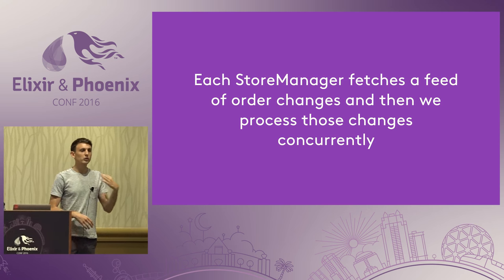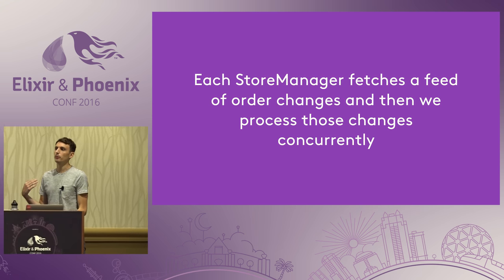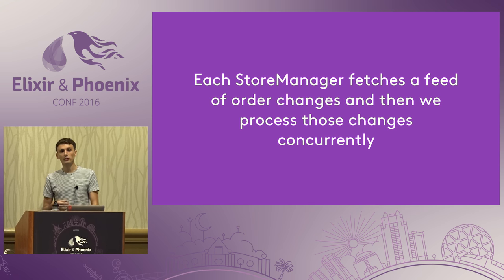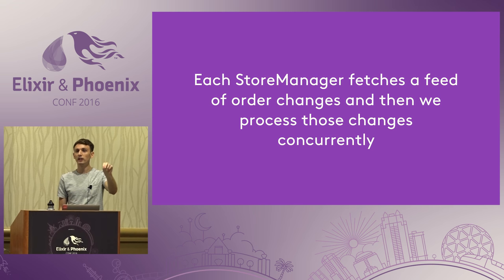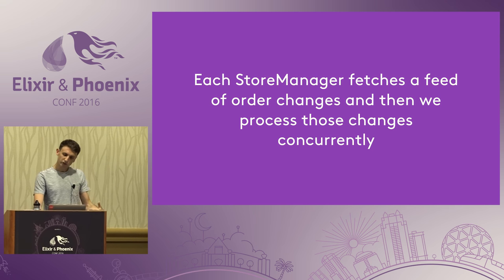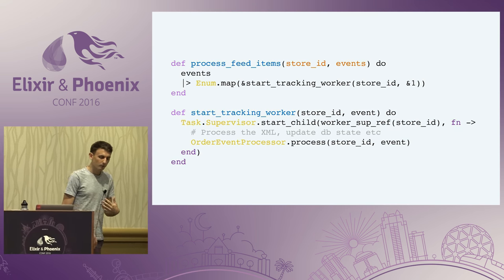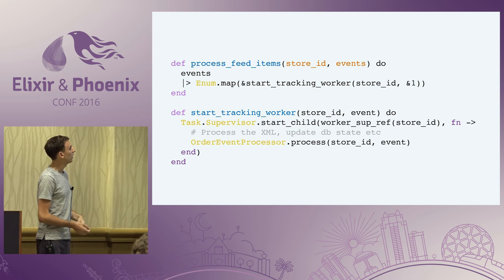So each one of these store managers fetches a feed of order changes from a store. And that feed of order changes basically says what's happened to the order and at what time it's happened. It's basically like a big feed, and we have to give it a point in time in which we last fetched that feed to start from, and it can have multiple pages. So these store managers basically ingest that feed, read all the pages, and then they process each one of those events in turn. So what we do here is we basically just map over all of those events, and then we use a task supervisor here to start a child.